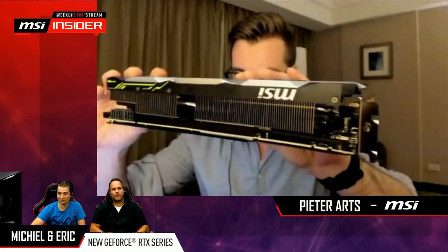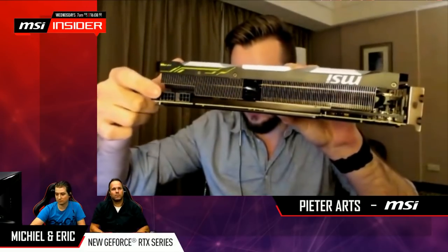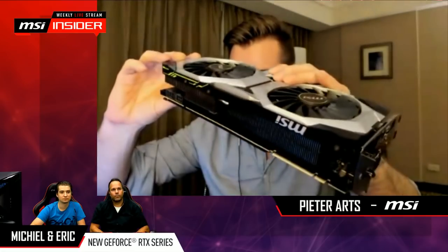Can you show the thickness of this card? Yes, I'll see if I can do it this way. You can see here, it's about 2.5 slots thick. You can see by the I/O bracket here, which is two slots, and it sticks out a little bit more than that. This, by the way, is a 2080. You can see that by the power connectors: a single 8-pin and a 6-pin connector. That's an RTX 2080. And this is a rough sample, because there's some wording missing here. There should be GeForce RTX. This is one of the first samples that they have in the office.